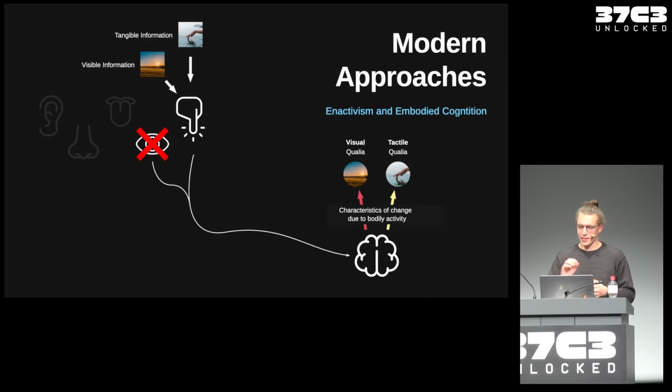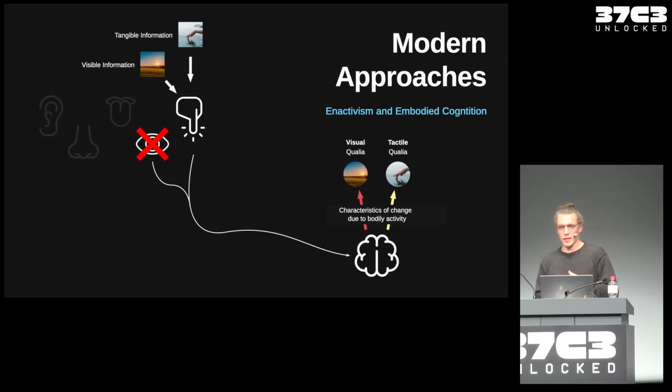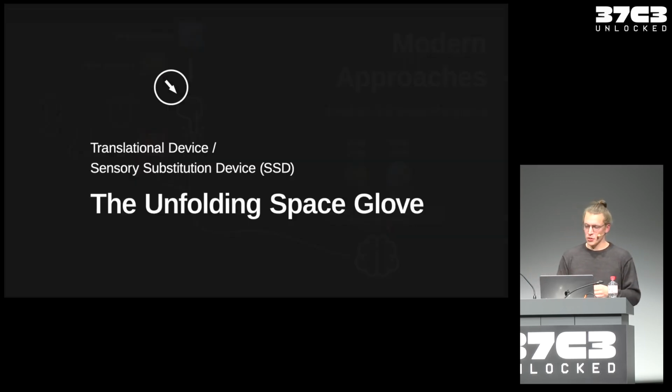Now looking back on our graph, one last time, there's one thing we need to do to make this happen, because we cannot feel visual images, we cannot feel visual data. So we need a translation device, a device that puts the visual information into our tactile sense, kind of. And that little arrow with the circle here is such a translational device. It's a sensory substitution device, in short also SSD.